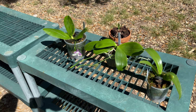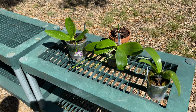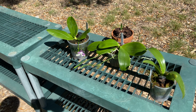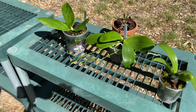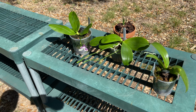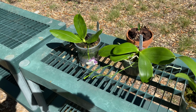All right, here we are in full sun here in Texas. And as you probably know, if you're a Phalaenopsis grower, you're probably saying, oh my God, get those phals out of that direct sun, and I will do so quickly. But in the meantime, I wanted to get some good light to show you, like I said, the good, the bad, and the ugly. And let's actually start with the good.